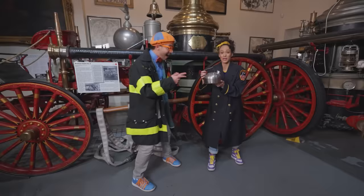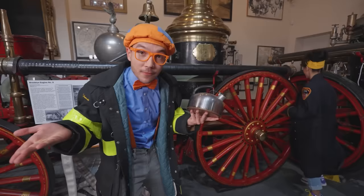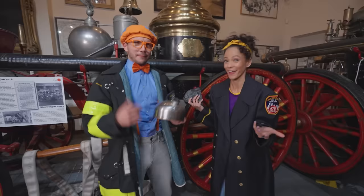If you want a cup of tea, you can just boil some water and steam comes out the top. So that's what firefighters would use to put out the fire. Steam can be very powerful, and very hot. So they would make a fire to put out a fire? What? That's silly. Ooh. And would they use this?